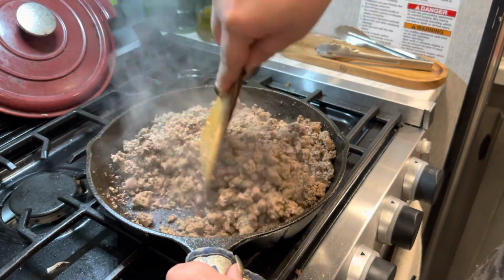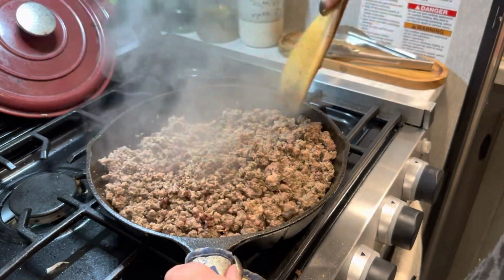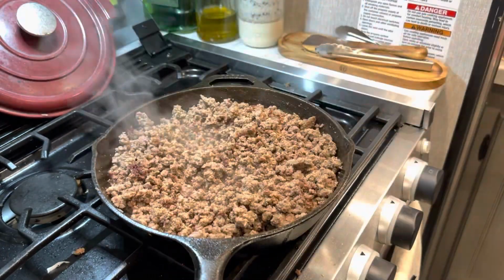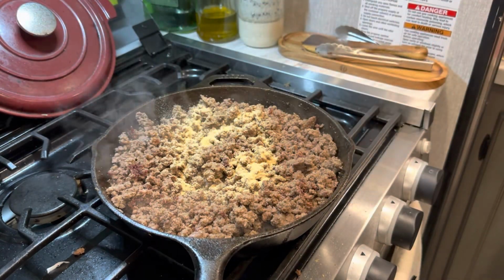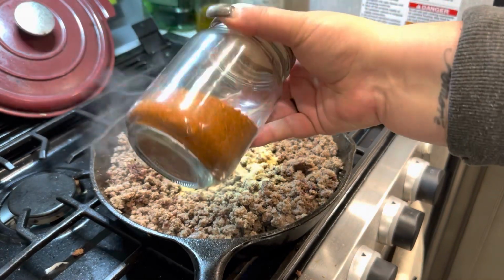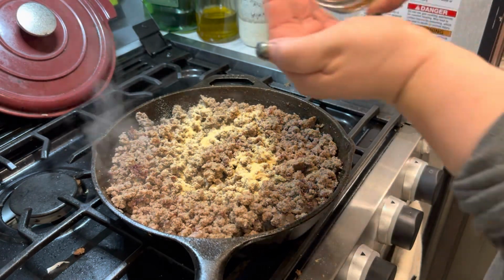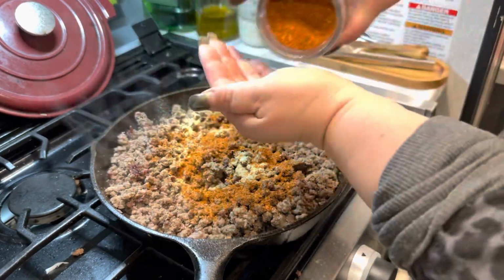I just wanted to tell you guys, it's something I've done for years and years, and I guess I just don't really think about it anymore. But when you brown your meat, you want it to be brown. I mean, like when it's cooked, it turns brown, but you want little brown bits on your meat. That brings in so much more flavor, and it's so important to make the flavor profile just pop out.